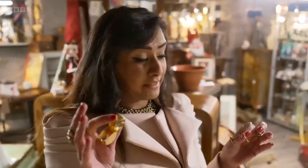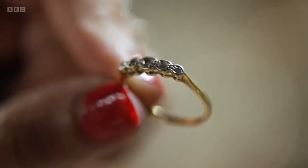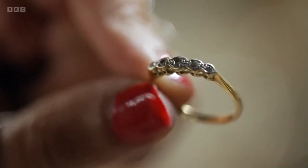And it's ironic because if you don't have a diamond tester and you want to know if it's diamond, chances are, if the stones are quite small, it most likely is diamond, because you can say you have a diamond ring but without paying through the nose.